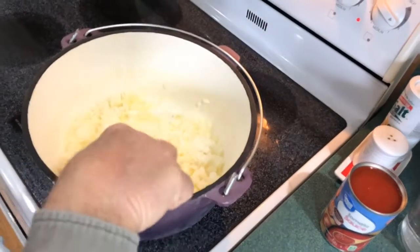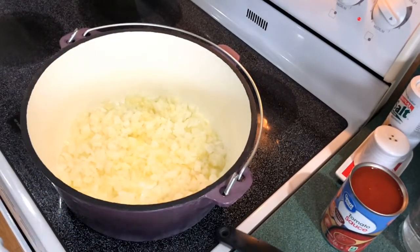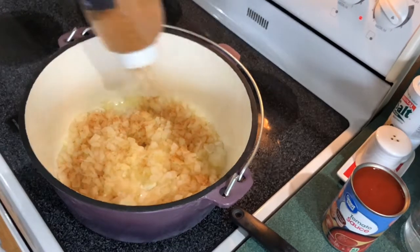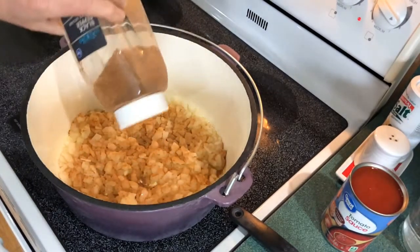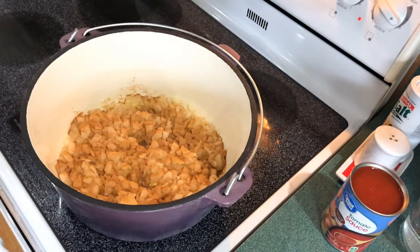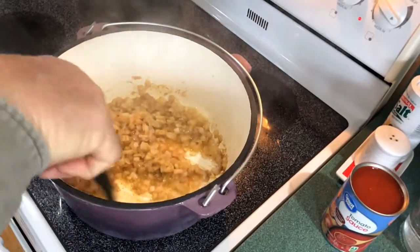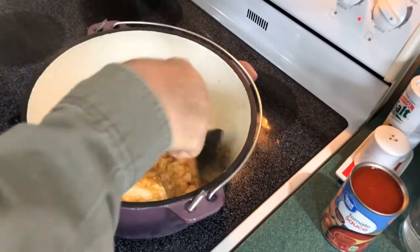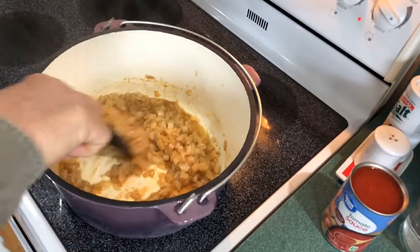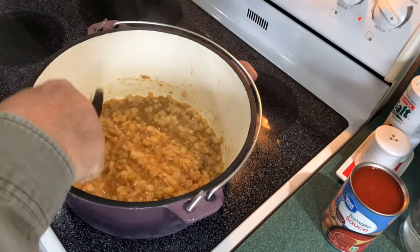Let that saute for a while. And of course, got to add a little seasoning. I'll put a little bit of Cajun Charles' seasoning. This is a combination of some Cajun seasoning and then a little bit of extra red pepper, black pepper, and white pepper, and a little bit of onion powder and a little bit of garlic powder in it. Now see, our onions are starting to change color a little bit. You can see all the seasoning in there. It's just about ready. Like I said, this recipe doesn't take very long.